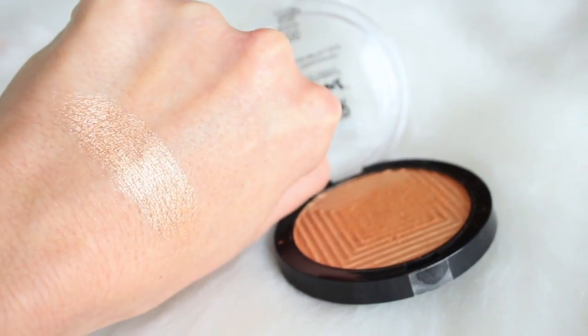I believe this is $10, so it is kind of pricey for drugstore. It's not $3, it's not $4 or $5, but it's definitely worth it because the size of this pan is humongous, lasts you forever. It's the highlight I'm wearing today, and it gives me the most gorgeous glow.